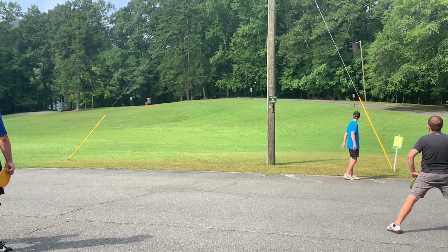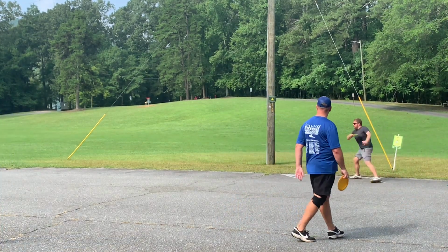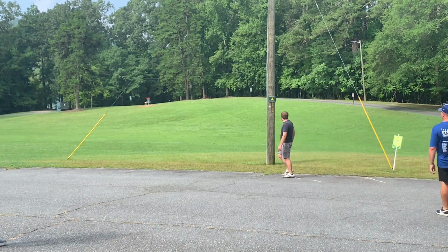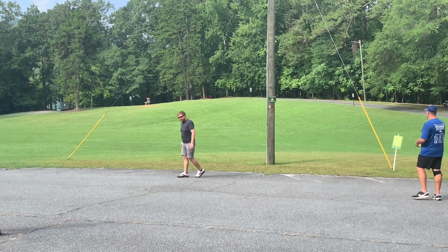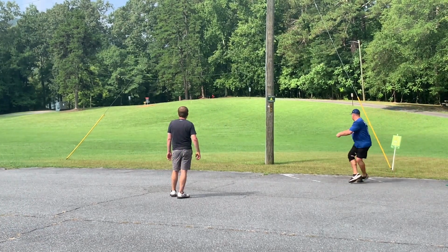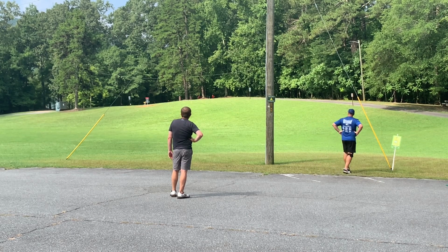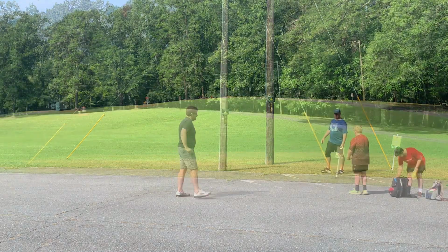And I think his partner, that's right on the edge. I don't know if he made that one or not. This one's a little bit low, but it looks like it might. Oh, just didn't come back. Caught some late turn and did not come back. I believe that's Zach Bain throwing there. Unfortunately, just a bit outside the circle.